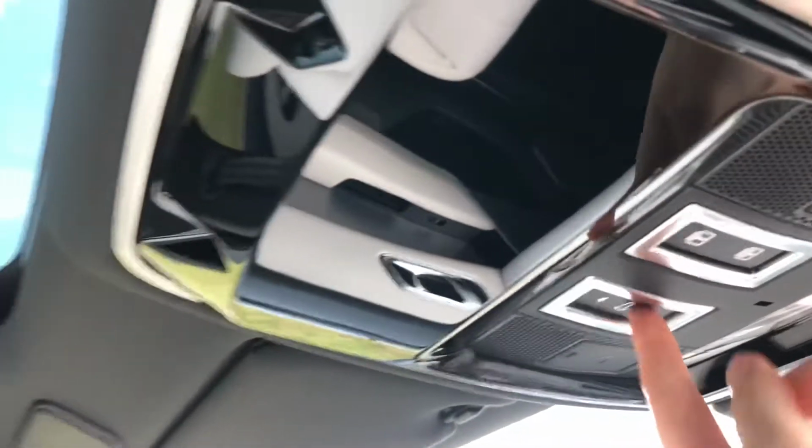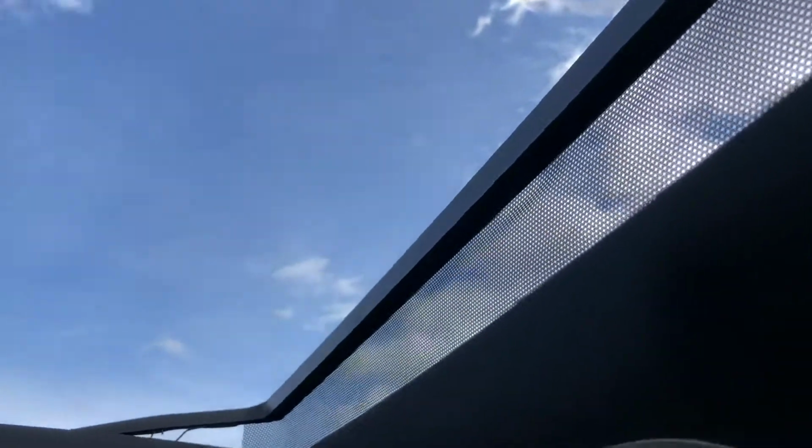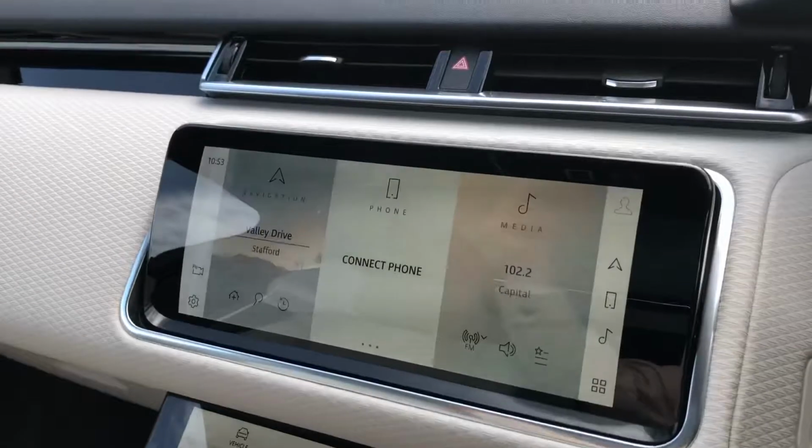You also have a sliding panoramic roof, which is great for letting in more light and nice to open up on a sunny day like today. And you can close it using the same button. You also have a blind that will pull all the way across.